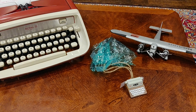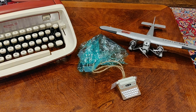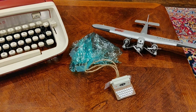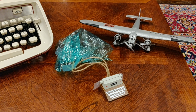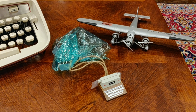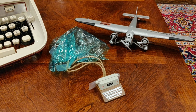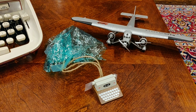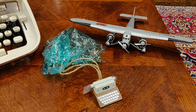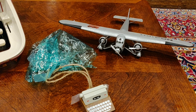It really is almost too hard to believe, but Royal actually did drop a ton, no pun intended, of typewriters from the cargo door of a Ford Tri-Motor airplane in the 1920s, 1927. And we here at Lazy Dog Typewriter have miraculously been able to recover some actual in-flight video of these airdrops, which we hope you will enjoy watching. Stay tuned.